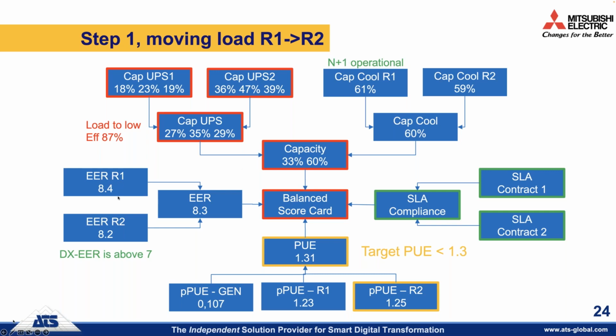My EER has improved for both room 2 and room 1. Because if you look, it's above 7. If you look at the CRAC unit, a CRAC unit runs most efficiently if it has a load around 60%, because the current rise of this fan is not linear to the speed. So if a fan runs at around 50%, it's only using around 50% of its current, and then it will rapidly be rising.